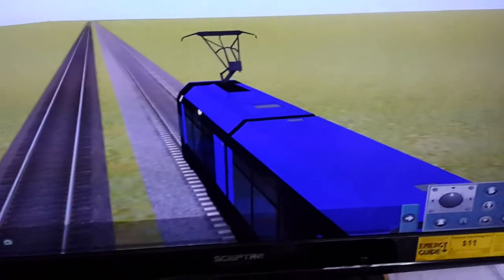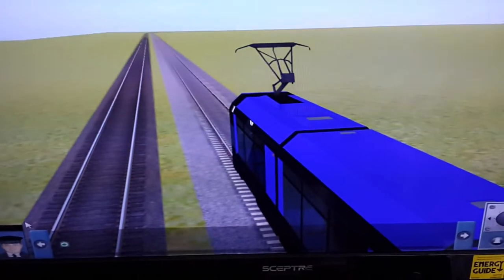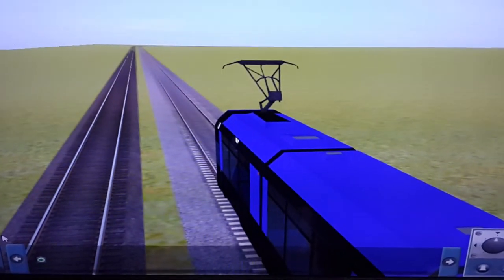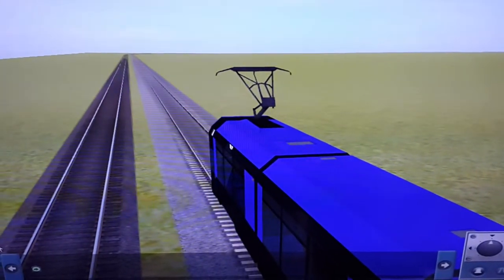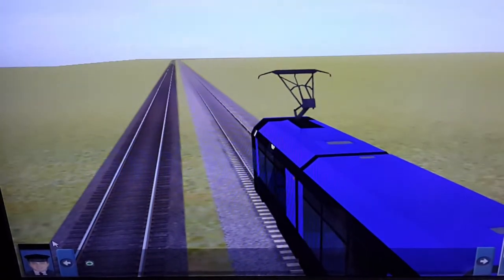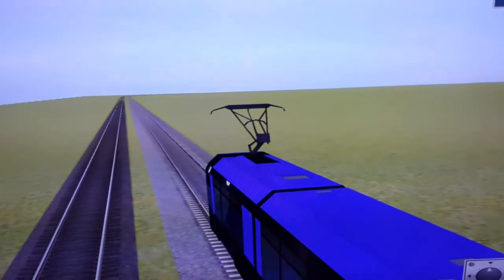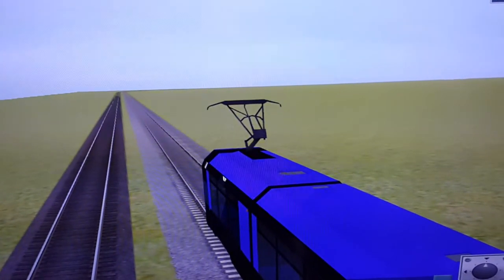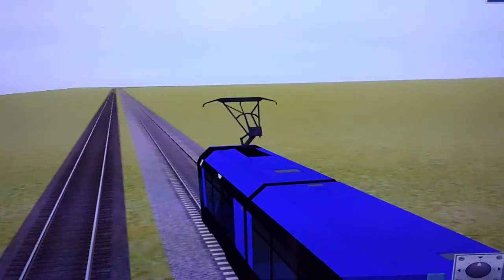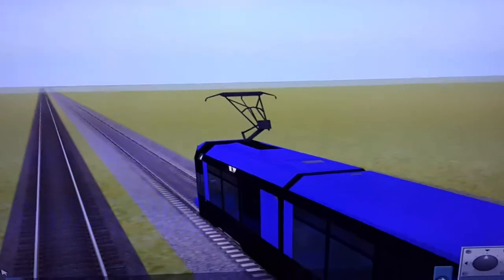Okay, after a lot of trouble getting this tram to work, I finally found out what was wrong with it. It said texture could not be loaded from mesh. What I did was I used a special program to delete the texture from the mesh so that the error would stop popping up. I'm not really sure which texture it was that wasn't working, but you don't even really notice that it's gone. So it must not have been that important.